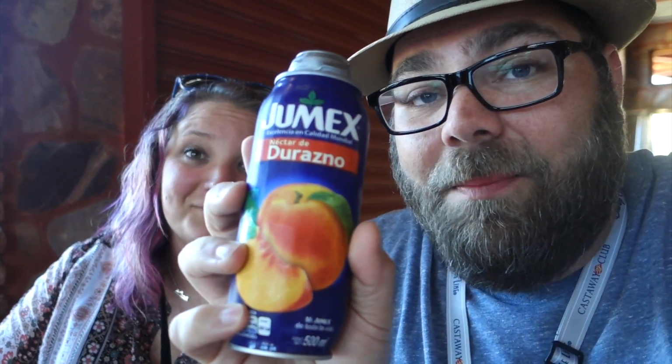This has been great. Plus, the place we're at, I picked up this peach juice. It's unbelievable. It's like literally just peach juice. It's amazing. So we have loved this. Definitely would recommend this excursion through Disney.